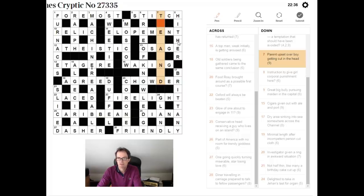Right, so what's this then? In the head, something like imagined or... Oh, trepanned. Gosh, that's a good word. Trepanned actually means cut in the head. Good lord. So how does this work then? Oh, parent upset is an anagram of parent. Okay, and that's going over Ned, which is a boy's name, and that's all meaning. So I think it's either this or this here, Algeciras.